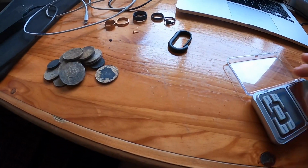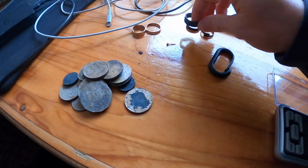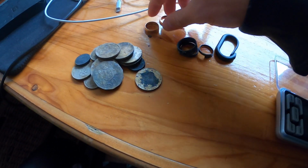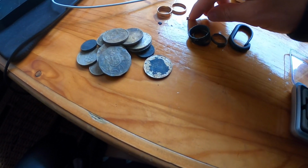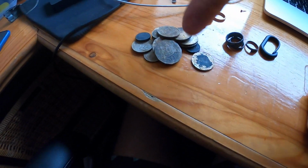So this is the part you've all been definitely waiting for. Here's all the main stuff from day one. So we ended up with 3 silver rings, 2 gold rings, 1 18K, 1 9K, and I think it's just a gold plated earring, so we're not going to weigh that one, and all the coins.